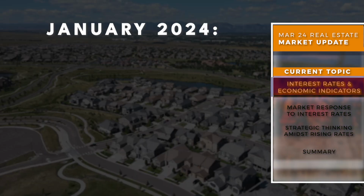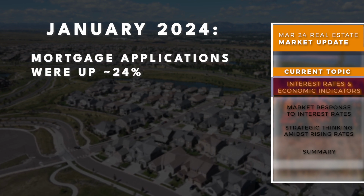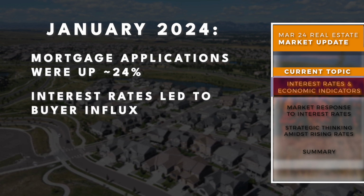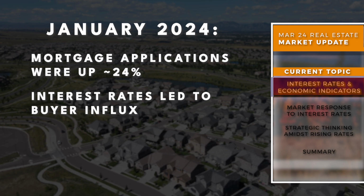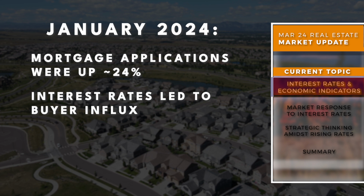So early on in this month, January, February, we're almost at the end of March. We've had kind of a tale of two months. In January, consumer confidence was up. Mortgage applications were up almost 24%. The interest rate had tailed off, and people were rushing to the market after the holidays and all of that. So we had a 24% increase. We're looking good. We had a lot of buyers.